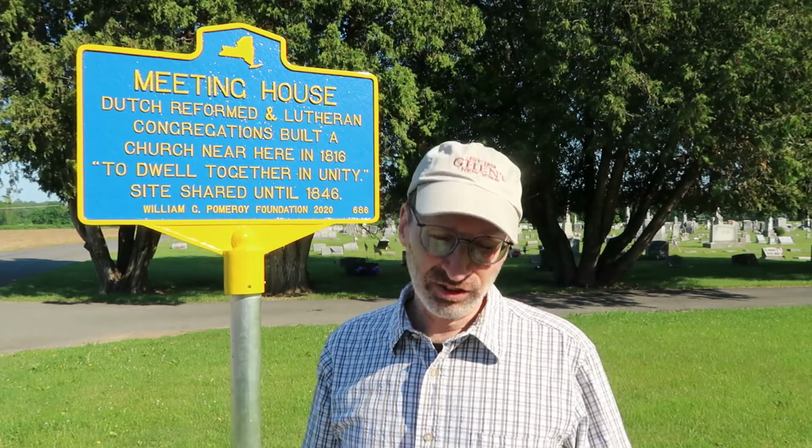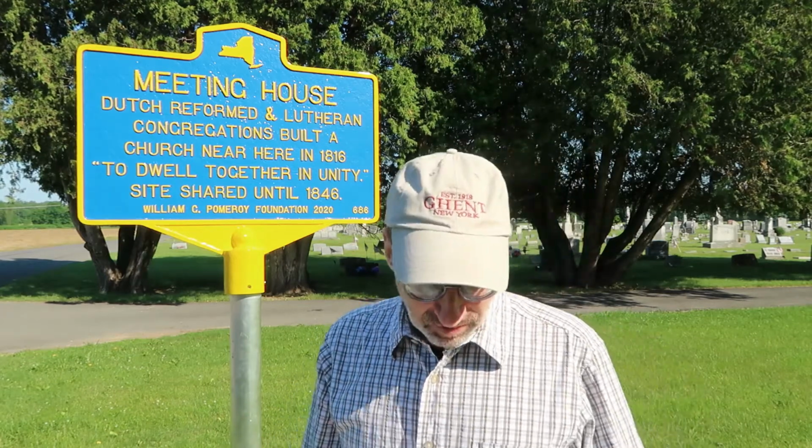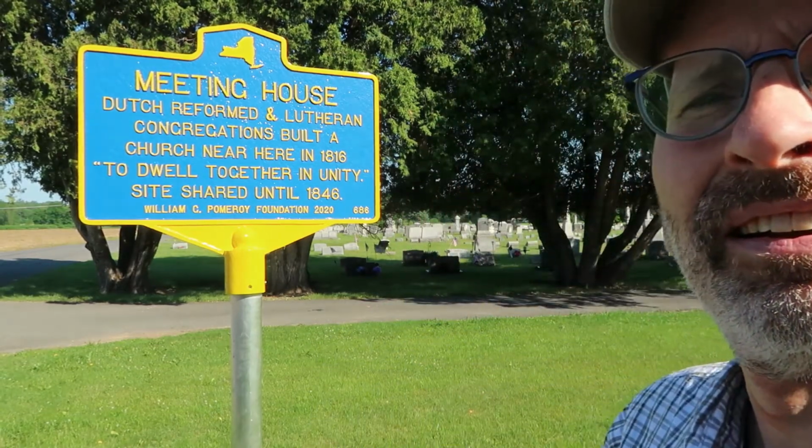Today, it's the intersection of Cemetery Road and Ghent-Melonville Road, also called County 9, and the property of the Ghent Union Cemetery. But let's just take a spin so you can see where we are.